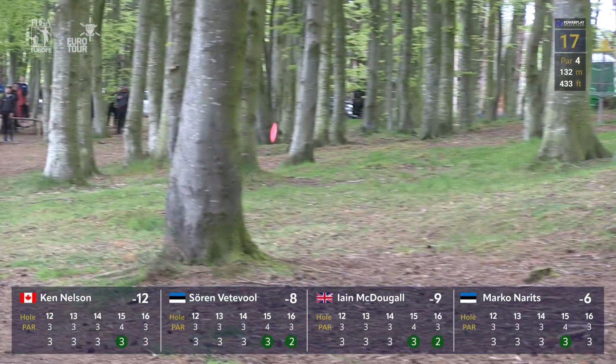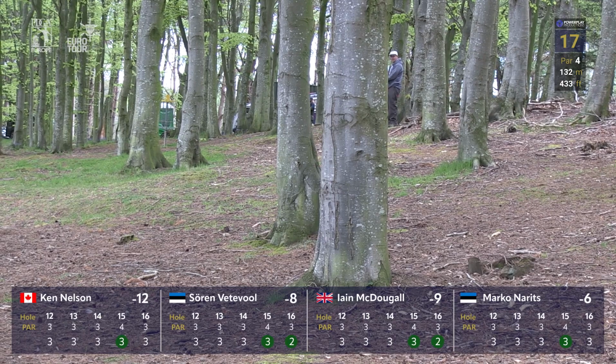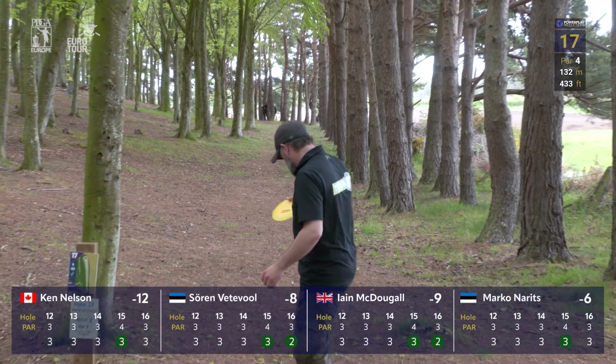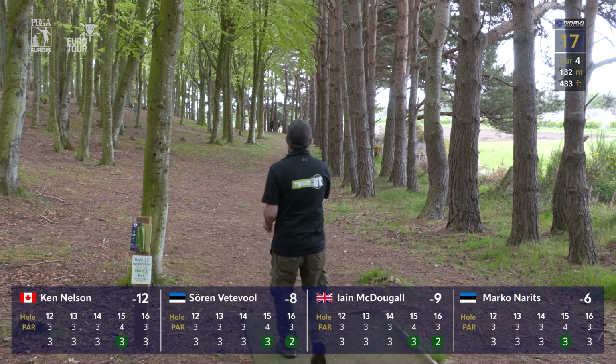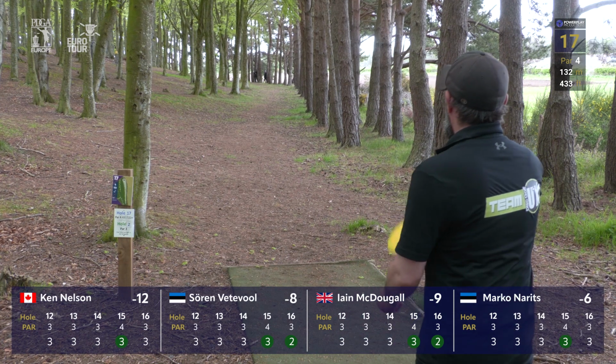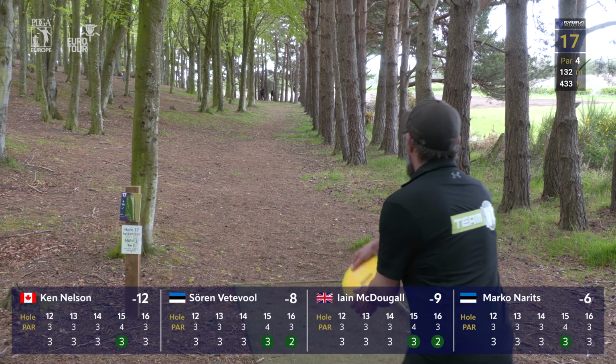Sören sticking with that forehand roller. Got the result yesterday, similar result today. Hopefully he's got a window to the fairway. The hole pinches off a little bit as you climb that hill. You can see on the left-hand side up the mound. The more you can land to the right on the path, the easier you'll have for upshot for a 3.